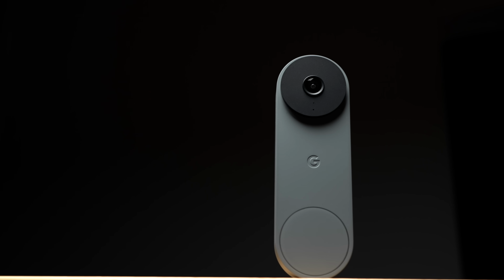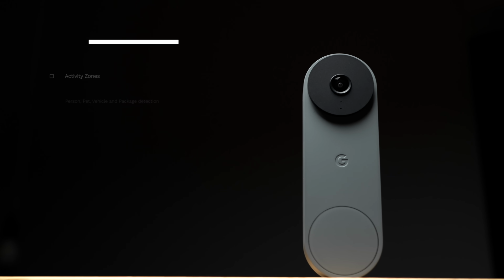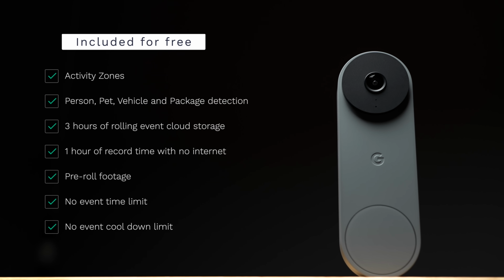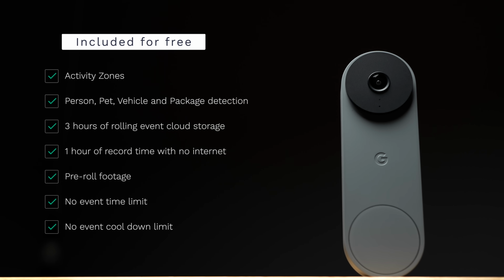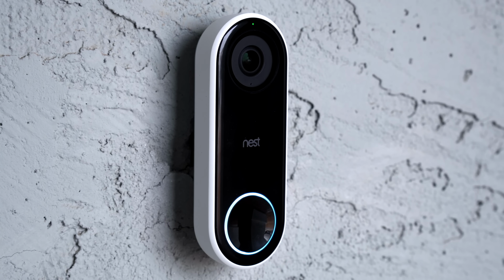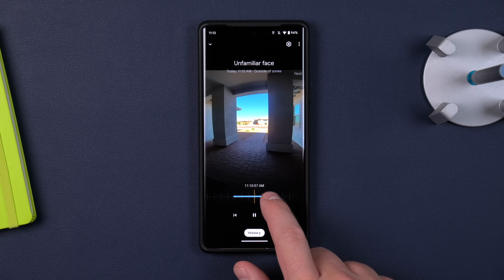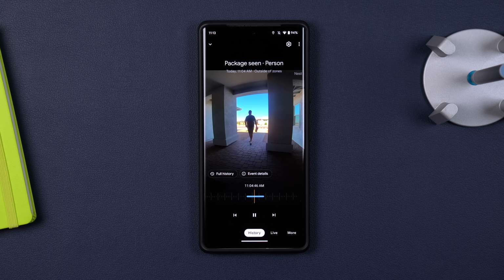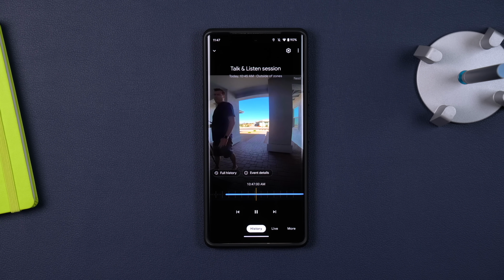Just like the Nest Battery Doorbell, the wired version has a lot of features that do not need a monthly subscription. Activity zones with person, pet, vehicle, and package detection are all processed locally on the doorbell and do not need the cloud. The older Nest Hello also has these features, but only if you pay for Nest Aware. Another thing you get with the new wired doorbell is 3 hours of rolling cloud storage for free. So you can always go back and watch or download whatever happened in the last 3 hours.